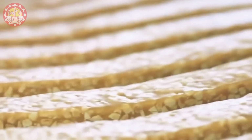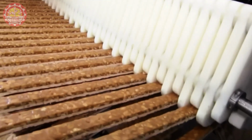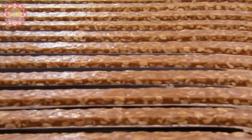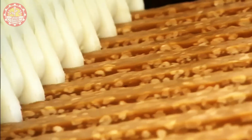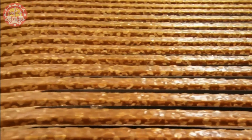Let's slice and coat those bars. Here's where they really turn into Snickers. The big Snickers slab rolls into a slitter machine with 19 spinning blades, like a ninja chopping super fast. It cuts that slab into 38 long strips, quick as a flash. Blink and you'd miss it.